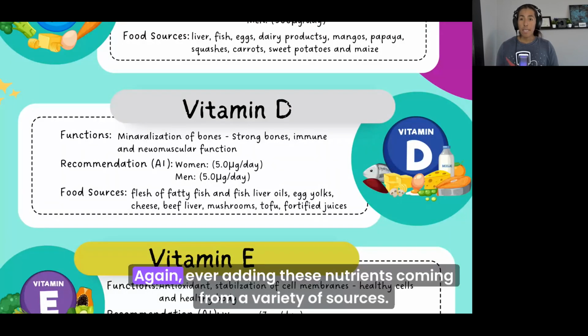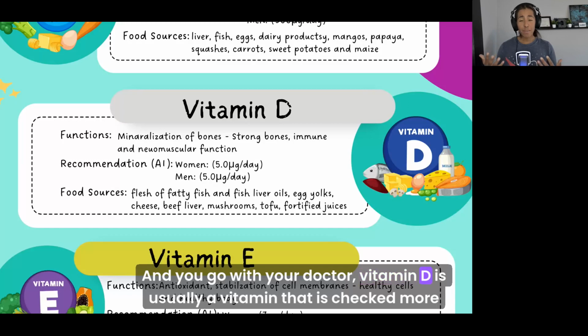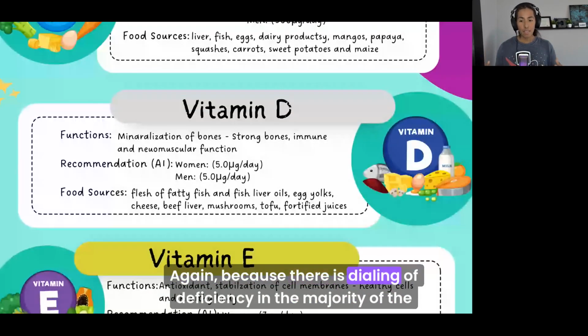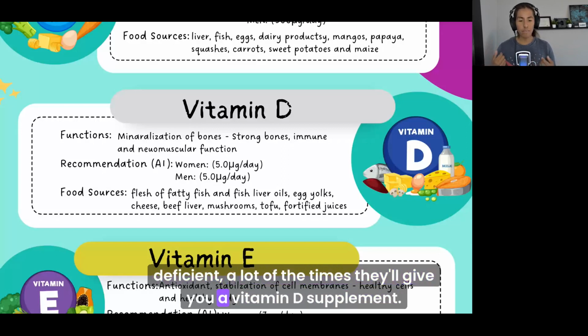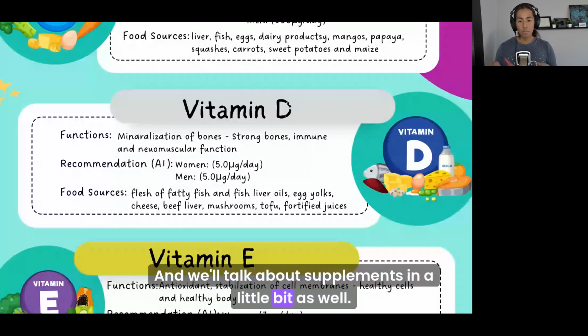Now, again, if we're adding these nutrients coming from a variety of sources, and you go to your doctor, vitamin D is usually a vitamin that is checked more often than any other vitamins. Again, because there is the link of deficiency in the majority of the population. And so if you go to your doctor's office and they tell you, oh, you're vitamin D deficient, a lot of the times they'll give you a vitamin D supplement. And we'll talk about supplements in a little bit as well.